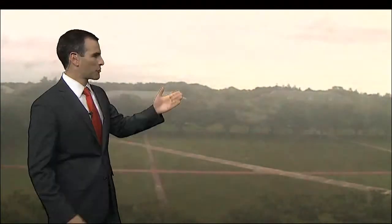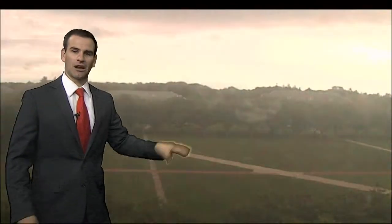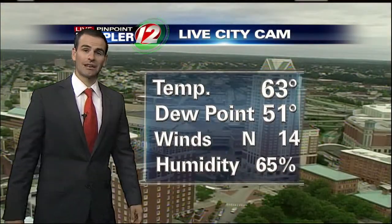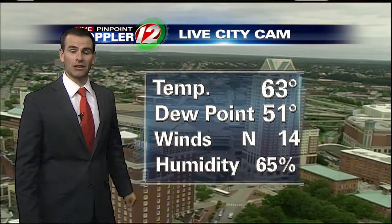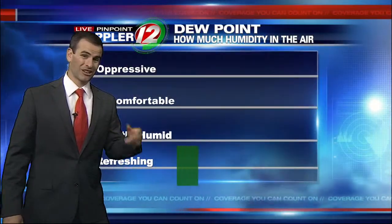Now, here's a time lapse from the URI campus. You can see throughout the past several hours had a little hazy sun. Notice the dark clouds spilling in with a few showers also popping up. And as we look at temperatures in Providence right now, it's 63. No rain to speak of right now. Winds out of the north at 14 miles an hour. Again, that brisk wind will be with us, fairly consistent today.